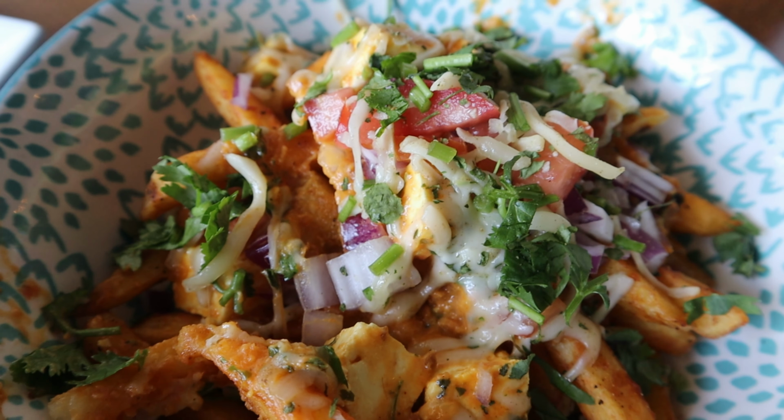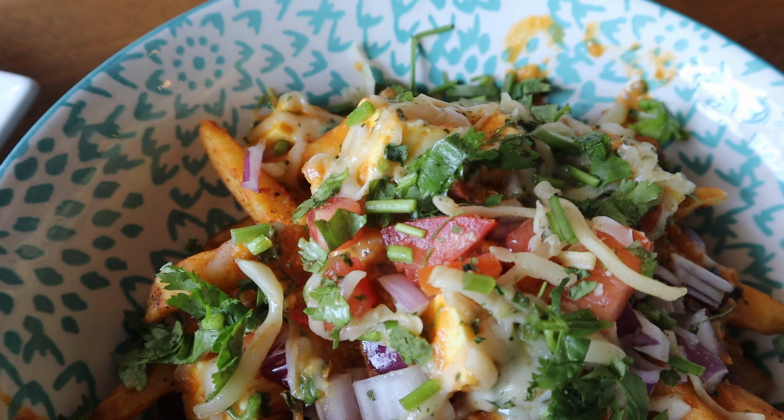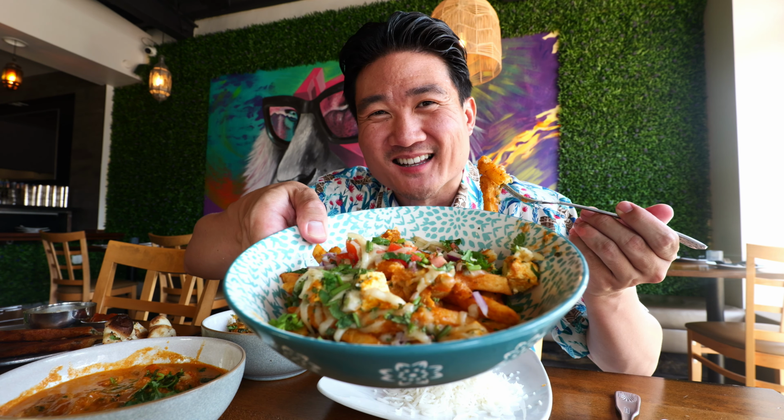Tastes like American food, but Indian food at the same time. The spices aren't really that heavy, so it's not like it's gonna burn your tongue. But I would say that if India really did have a French fry dish, it would probably look something like this. That's pretty cool. East meets West. I mean, you're bound to find something like this somewhere in LA, right? Eventually. It seems like French fries, they have so many variations you can find all over Los Angeles.